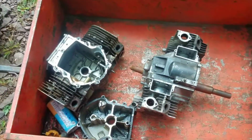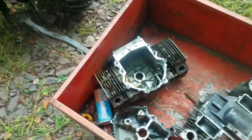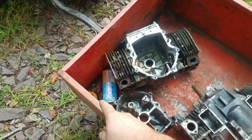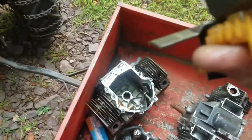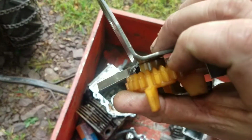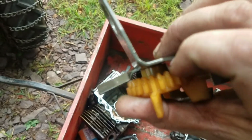I will never buy a vomit shaft ever again, unless it's to get rid of it. But that's the good set of oil slinger gears. What'll happen is the tips on the end of this will actually wear off, and then it won't bite into the cam.